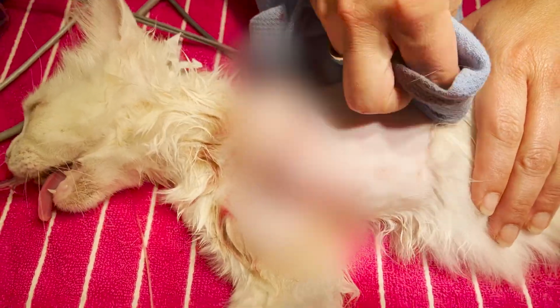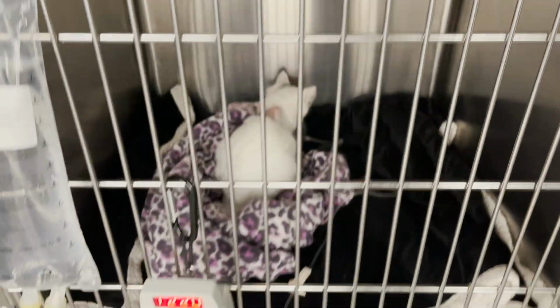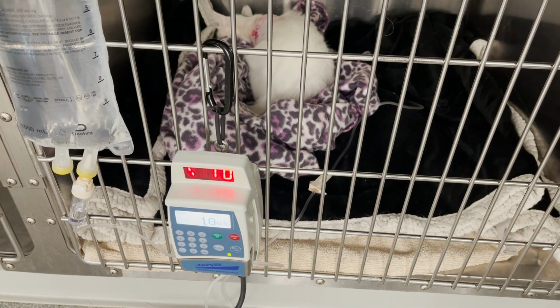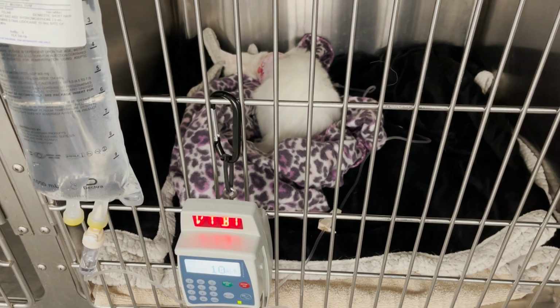So far, so good. Hey, buddy. Han is awake. He has a pretty good constant rate infusion of pain medication right now: hydromorphone, lidocaine, and ketamine. So he's gonna be pretty out of it for a day, but we just wanna make sure his pain is controlled.